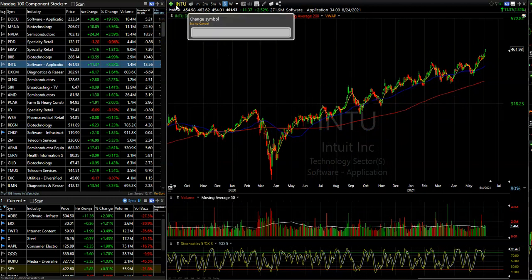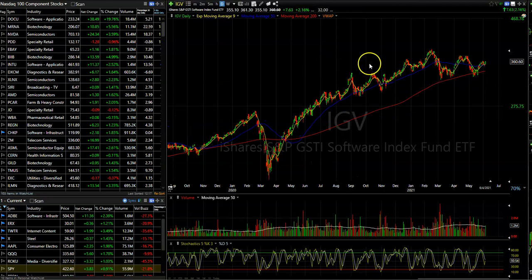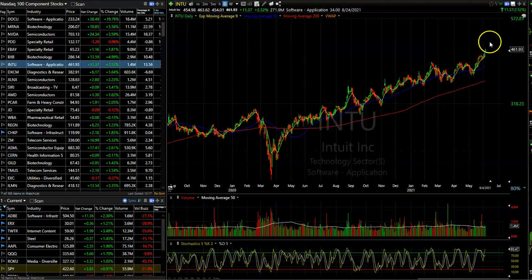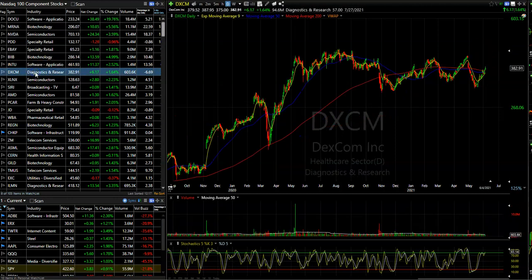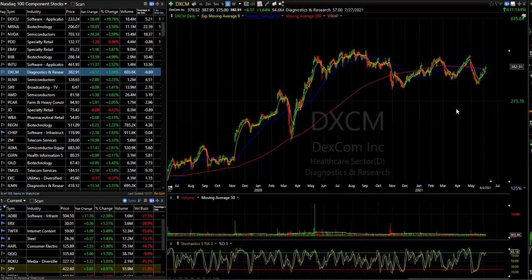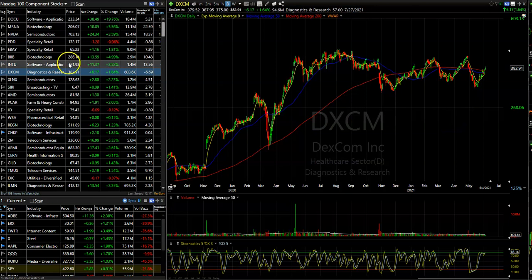Into it, software took a really big beating. Just look at IGV. Here, you can see it had made a high. This is, by the way, the software index and ETF, and it was at 386, went all the way down to 328. But in that time period, Intuit has been going up and is at an all-time high. So definitely a leader, relative strength leader in software. DXCM in diagnostics, tough to say. I wouldn't put this on my list to trade right now.